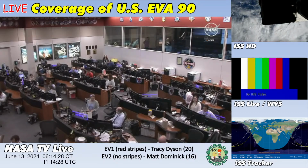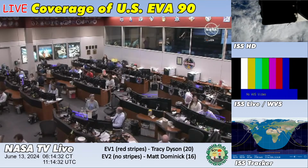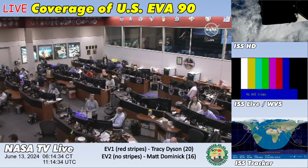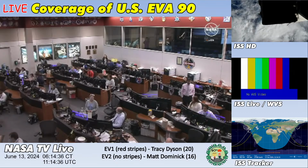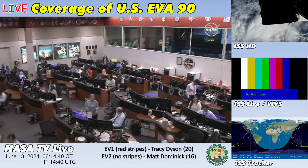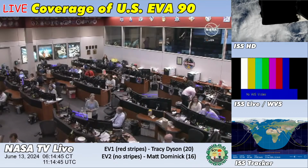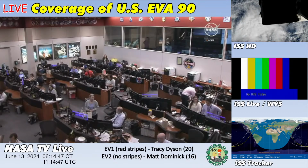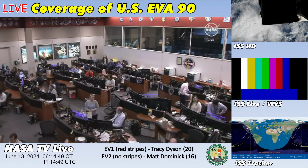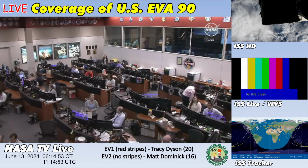We are in a satellite handover and expect to regain communications with the International Space Station shortly. Our two spacewalkers, Tracy Dyson and Matt Dominick, are inside the Quest airlock, already suited up, helmets on, and preparing to move forward with the next steps to start today's spacewalk. Again, we are a little behind on the timeline, so anticipating them to switch their suits to battery power and exit the hatch at approximately 7:30 a.m. Central Time.